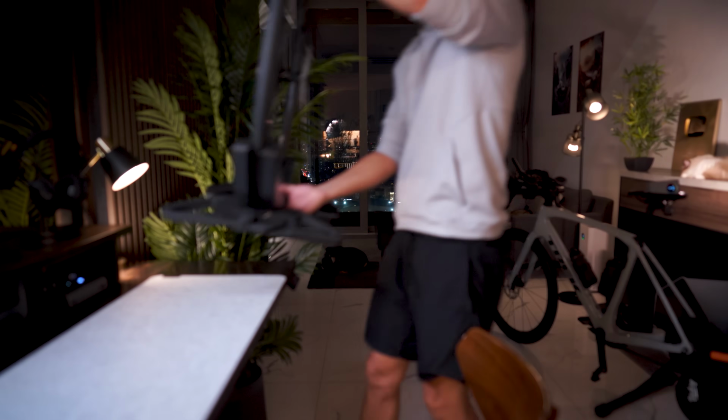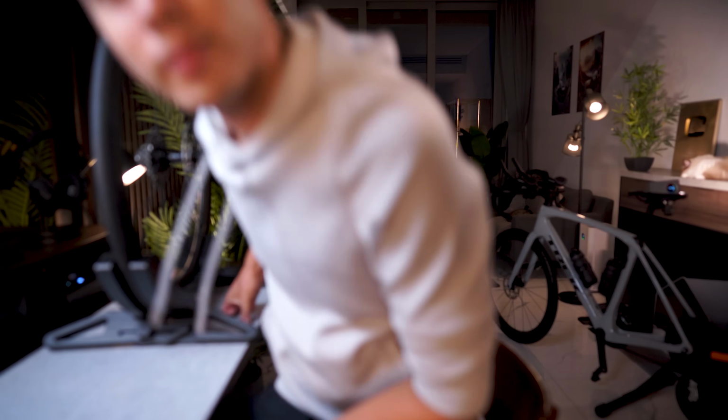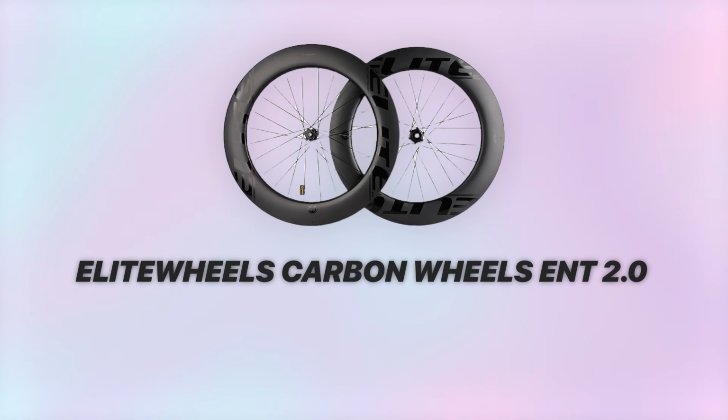is, let me just go and get it because I don't think it's going to fit on my desk. A few moments later. Is this too big to show? Okay. It's the Elite Wheels Carbon Wheels ENT 2.0. Actually, these carbon wheels were going to be my #1 pick, but about 2 months ago, I found something else that I loved even more than these wheels, and we'll get onto what they were very shortly.